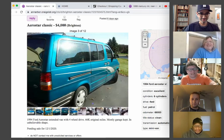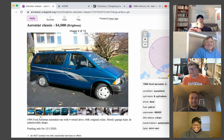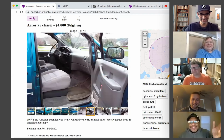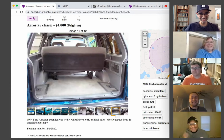Is this like an old Detroit Lions staff car or something? I was gonna say. Wait a minute, but Casey, it's got the cloth interior, so you can do your CSI routine. Yeah, and you can do it in the back seats.